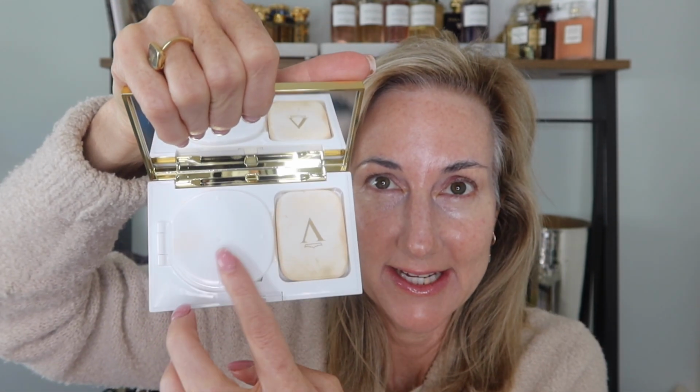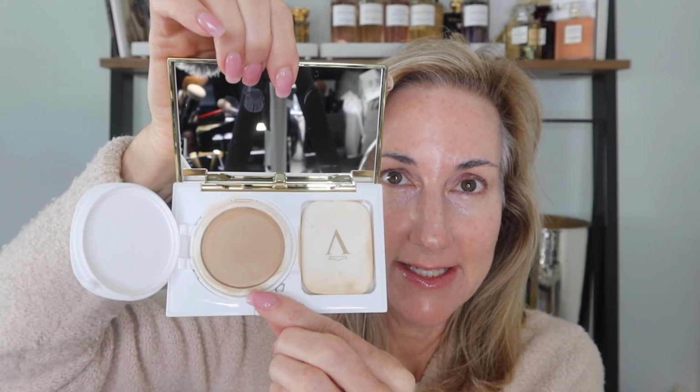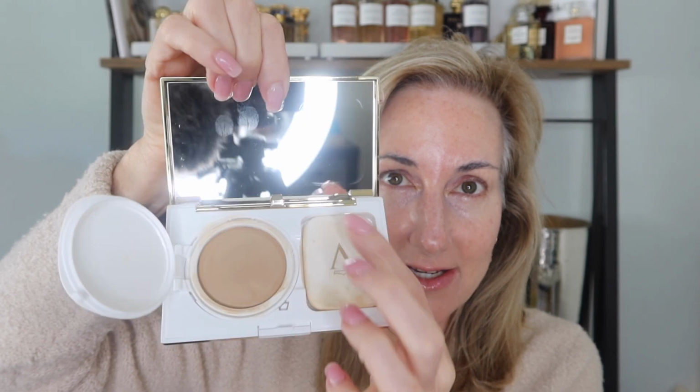So one of my favorite foundations ever, they don't make it anymore, was the NARS cream foundation. It was just the absolute best. I loved it, and it came in a very similar situation like this, like a little cream foundation. And this is the color medium beige. Sorry, my sponge is a little bit used.